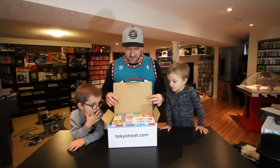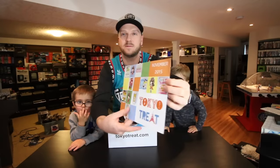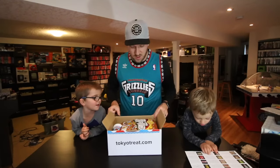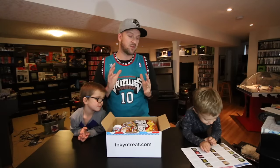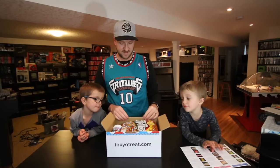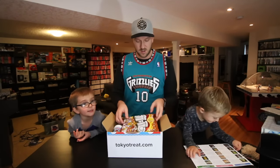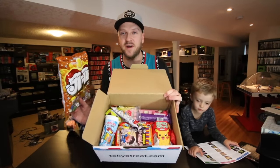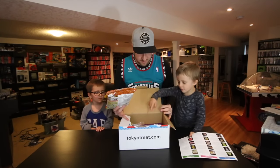All right, so when you first open the Tokyo Treat boxes, you'll get this really nice breakdown of what's in the box. Always very helpful. So we'll know what we're having here. Don't touch it, Andrew. That's okay, he can look at it. Okay, so the thing with Tokyo Treat is you get a lot of premium products, lots of really good candies, and authentic Japanese, quirky Japanese treats. So lots of stuff in here, as you can see. Let me make sure I show you guys. That's what it looks like when you first open it up. Very cool.